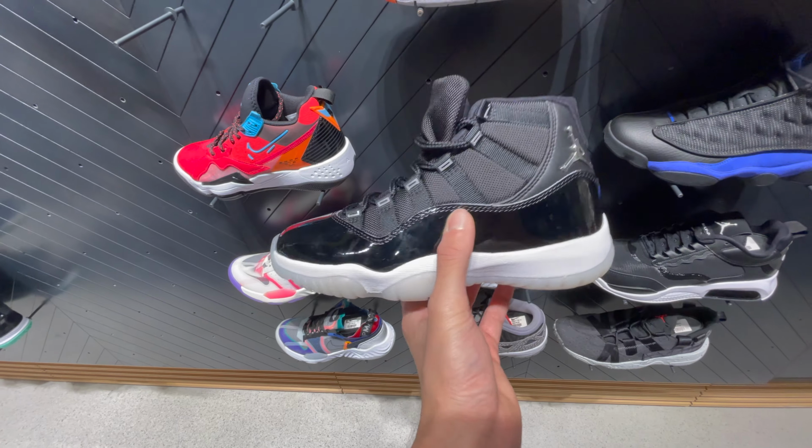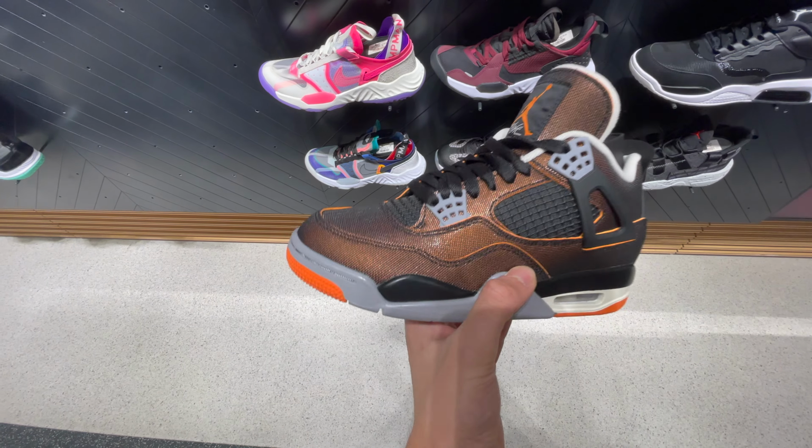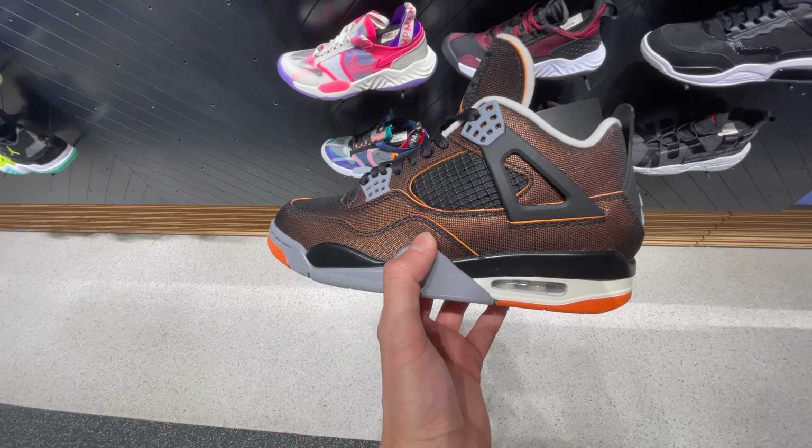But if you guys are looking for these, they have a couple left. And also the Jordan 4, but this is a women's sizing, so if you guys are looking for these, you have to look for the women's sizing. So I think it's two sizes up for men.